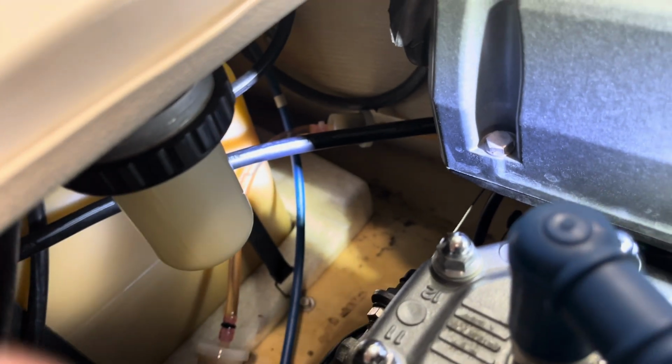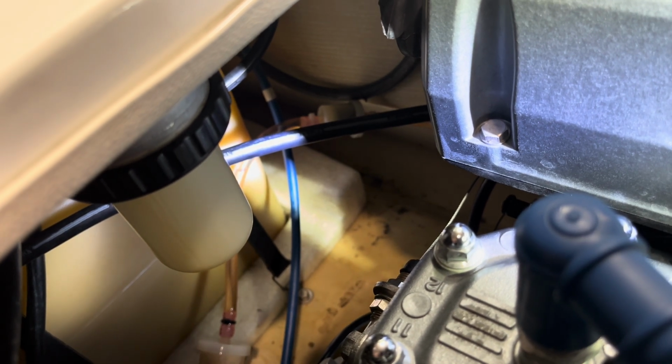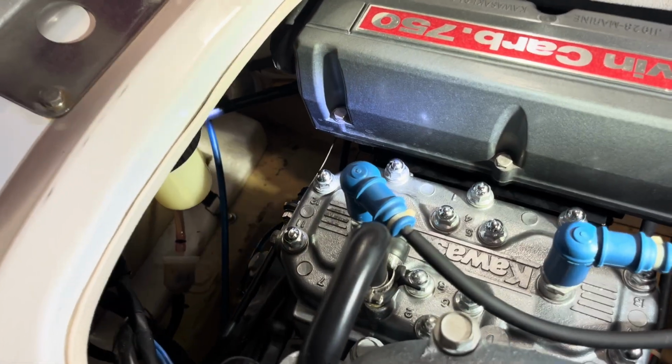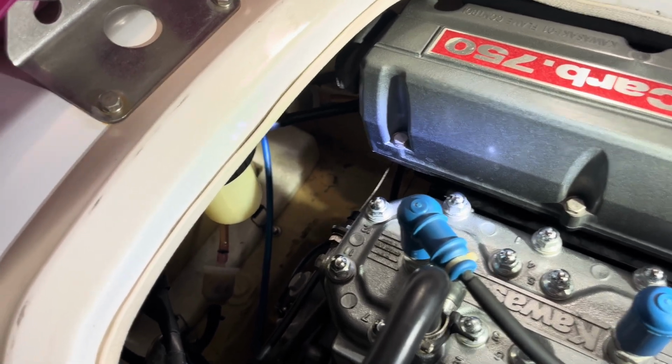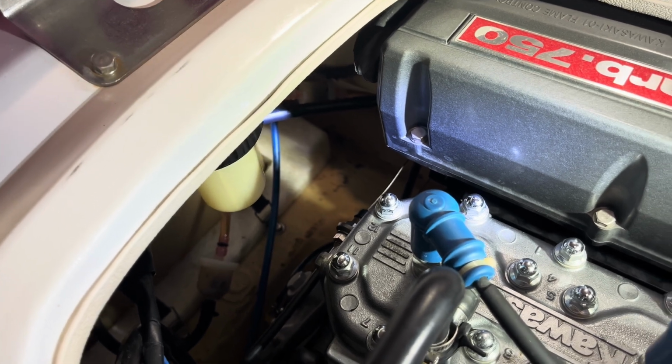And this is why I personally like clear fuel lines, and I also have clear on my oil lines, so I can visually see the fuel going through there and through my filter, and I can understand what's happening and going wrong. So don't panic if every time you go, your jet ski falls on its face. Make sure your fuel lines are all good and solidly connected with no air leaks.